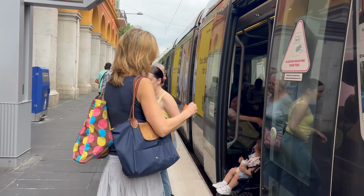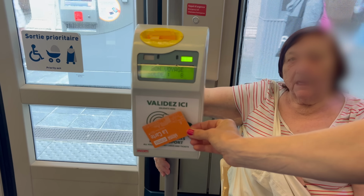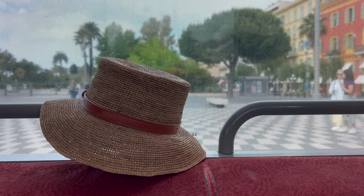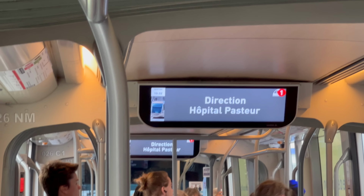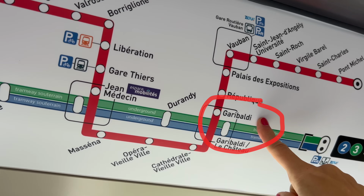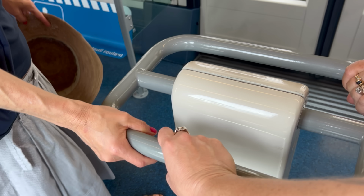And perfect timing, here comes the next tram. We validate our card twice, which means we've got 8 trips left out of the 10 we loaded earlier. This is the Red Line 1 tram heading towards Hôpital Pasteur. We boarded at Masséna and are getting off just a couple of stops later at Garibaldi. The ride literally takes no more than 5 minutes.